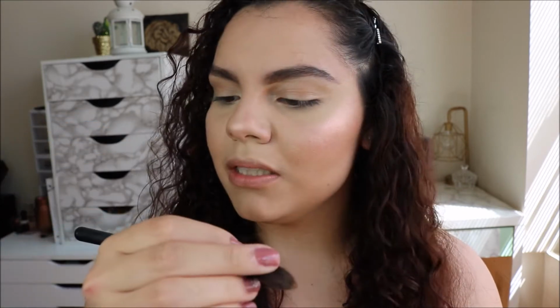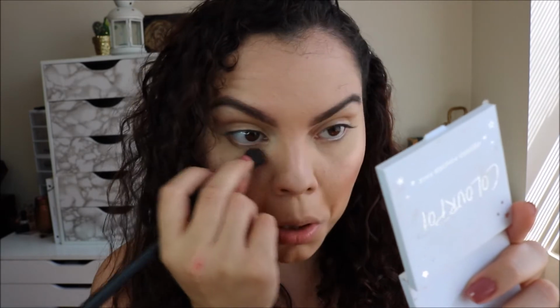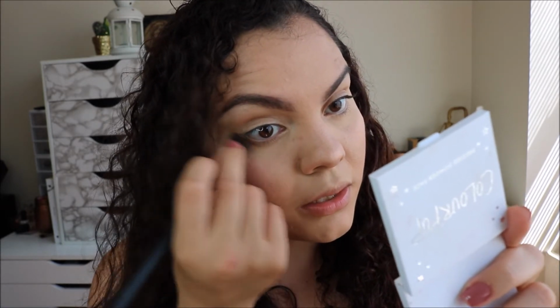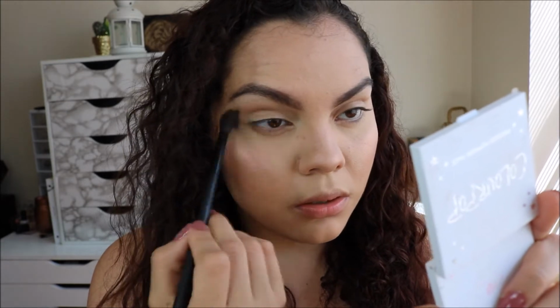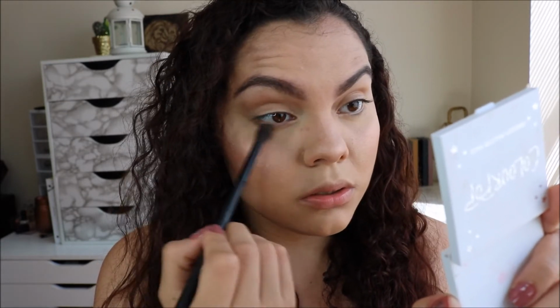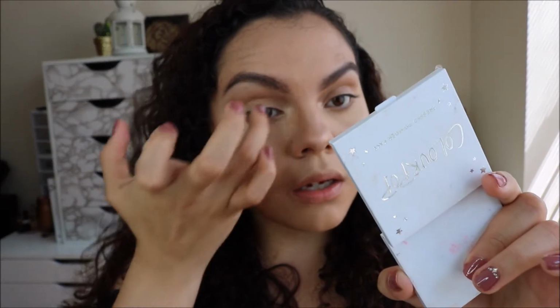I love this brush because it has such a fine tip to it. It really tapers. This is the number 1 brush from the BH Cosmetics Smoky Essential set. I'm going to use that same shade and apply it to my lower lash line. Again, this just gives a very youthful look. It makes your eyes look a little bit bigger, especially once everything is all set and done. So just this shade into the crease over here. I'm going to do the same thing to the other eye. I'm going to go back in with the highlighter from the Aurora palette and apply that right in my tear duct area over here.